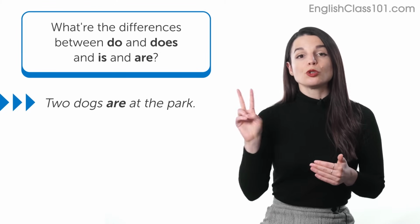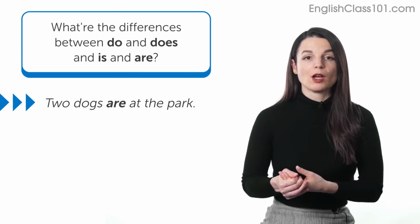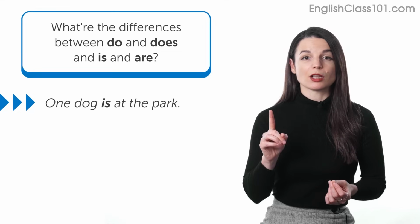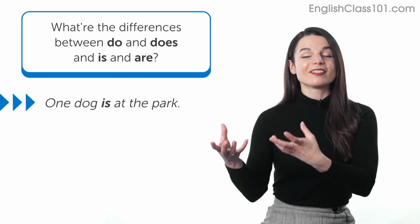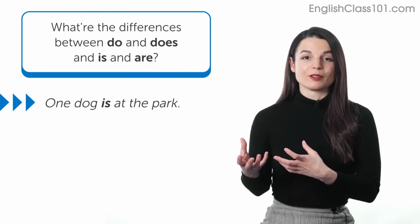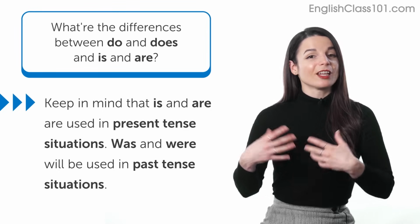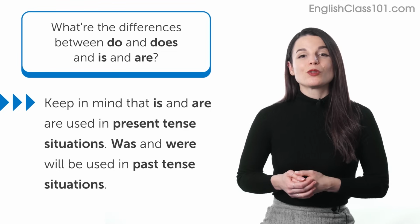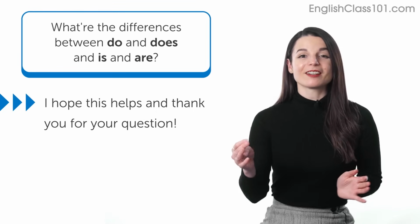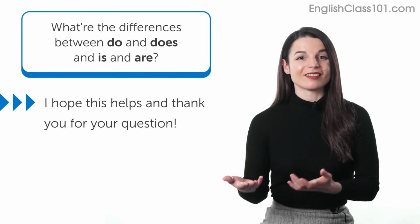So we can expand this, we can use this in other ways too. So for example, 2 dogs are at the park. That's another way to make the subject plural. Or we could say 1 dog is at the park to make the subject singular. So the key here is that is is used for singular subjects and are is used for plural subjects. Also keep in mind that these are used in present tense situations. If you want to make these past tense, we would use these as was and were. So I hope that this quick introduction helps you understand the differences between do and does and is and are.